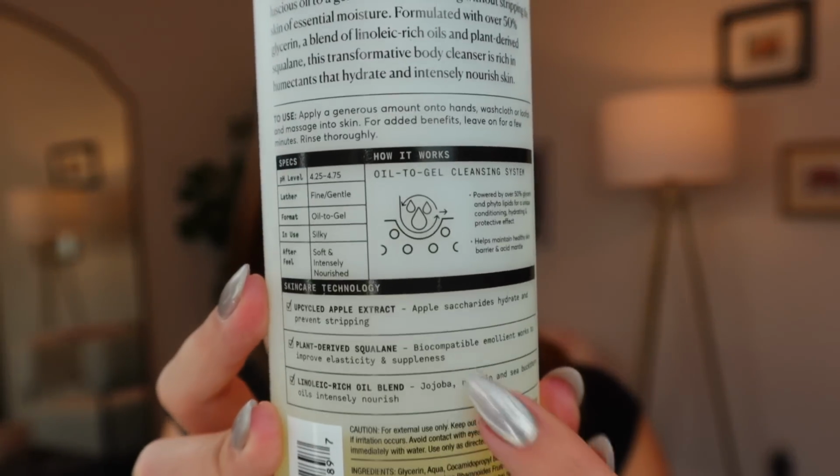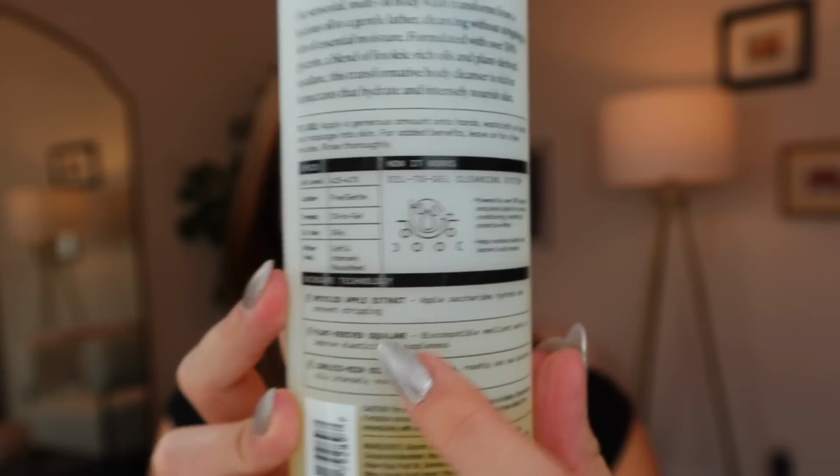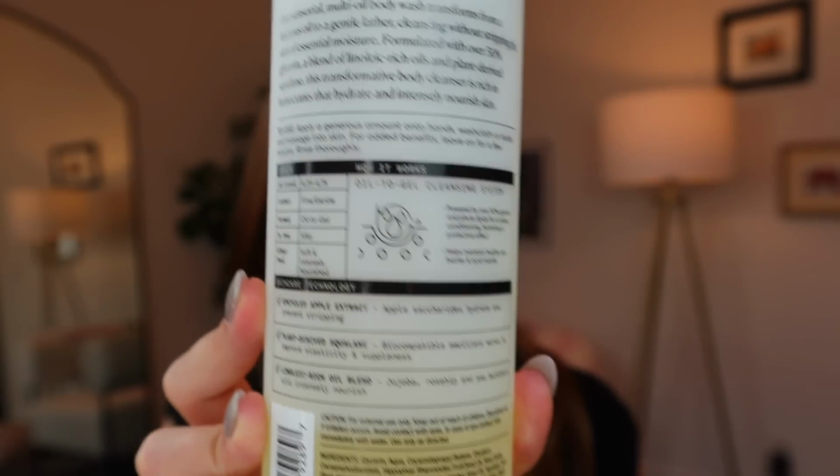I also love on the back just how detailed they are about all of the different ingredients in the product and what it does for your skin. I think that's so cool. And I wouldn't expect anything less from Susan Yara, but it really tells you absolutely everything you would need to know about this product, and I'm pretty sure all of their skincare products have something like that on the back of it. I've already used this much.